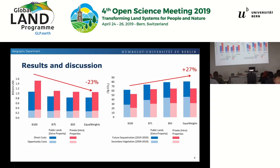I should just call it B100 instead of saying all these words. But anyways, restoration in public lands is cheaper than in private lands, as expected. And the equal weight scenario also offers 27% more carbon mitigation than the B100 scenario. Also, with more potential for public lands than private lands.